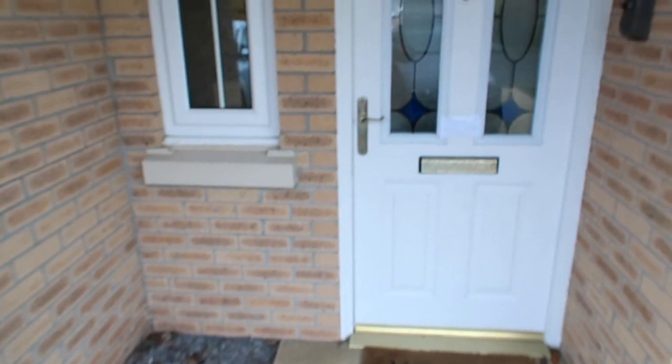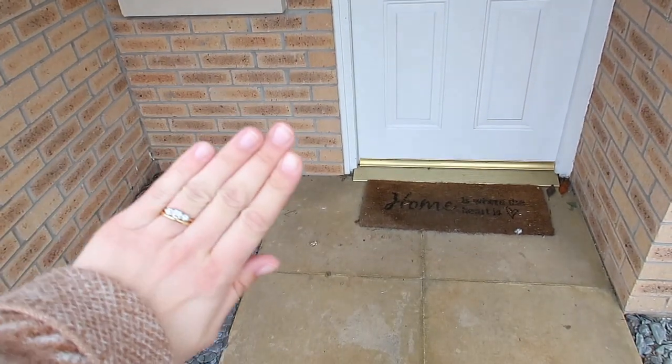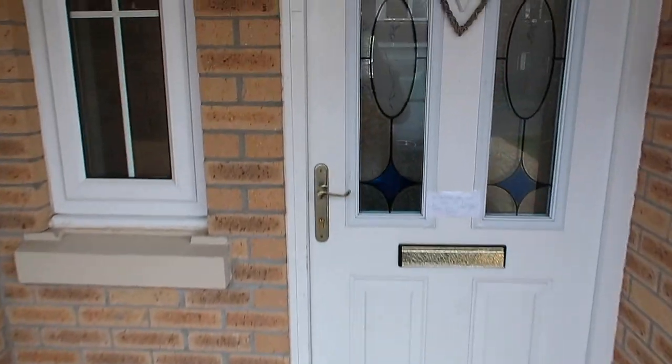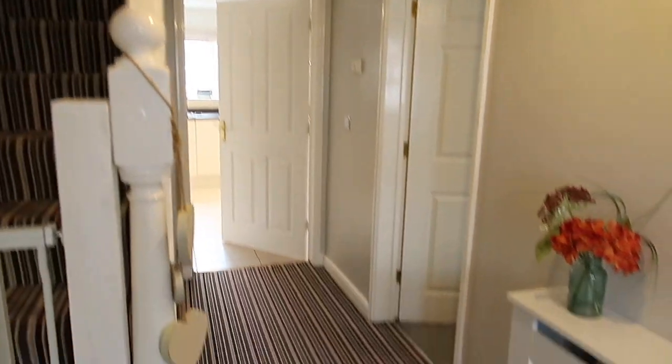Okay, I'm going to start at the front. Little porchway. Oh, ignore the dirty nappy. I'm not going to show you too much of the outside for safety reasons. And you come through to the hallway.